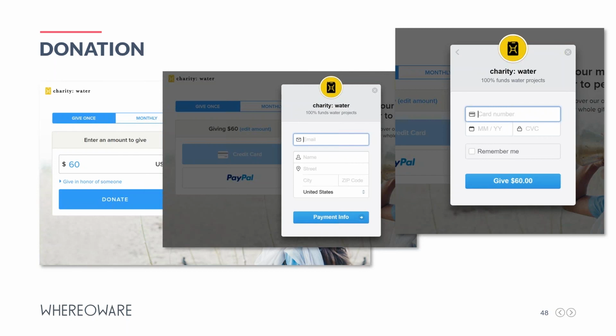So here's an example of a form that is really well done. Let's start on the left. That's the first screen. We're asked how much we're going to donate. We have an action CTA, donate. Now we get a pop-up that's going to ask for my information. And then the button says payment info. So it's going to pull me through to the next page.